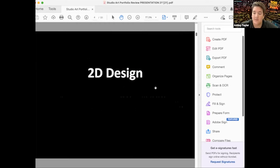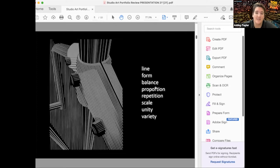Go right into 2D design. So, a summary of photographing: make sure your photographs are nicely presented. Do not have any background elements. Do not have anything seen from like chairs or beds or anything. It should be cropped to the edges. So here are some examples of 2-dimensional work.